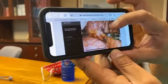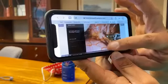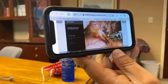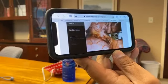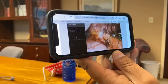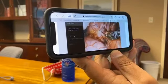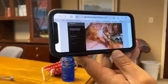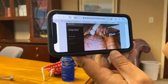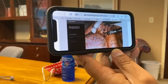Here we're dissecting down this area. What are you seeing? The lymph nodes that are being dissected. I'm trying to get some lymph nodes. So it has tremendous visualization of the lymph nodes too. So you see, I'm trying to grab the lymph node, pulling it out, and so I get all the lymph node dissections done here.